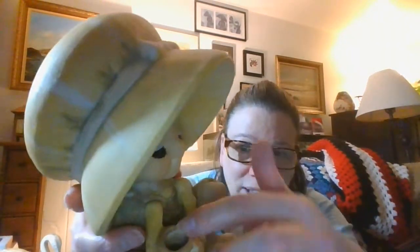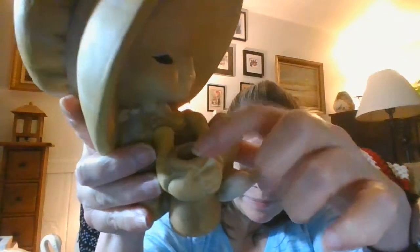I have my big bonnet planter girl. She's got a little basket here that you can put plants or use as a vase or air plant holder or possibly even a candle holder, but she's got a big old bonnet on her.